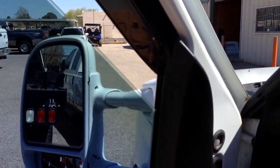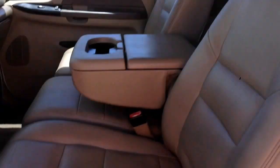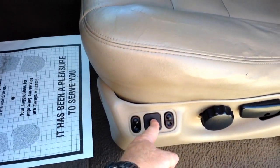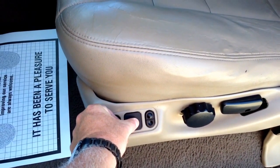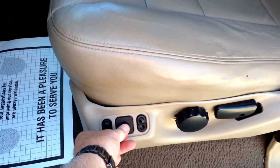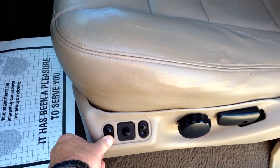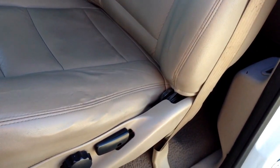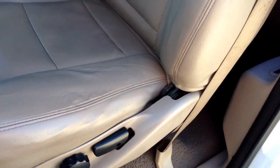There's the driver window, passenger front window, passenger rear window, driver rear window. We have a power seat here. That's back, forward, whole seat up, whole seat down, front seat cushion up, front seat cushion down, rear seat cushion down, rear seat cushion up. Let me go down again and make sure it's working. Down, yeah, it's fine.